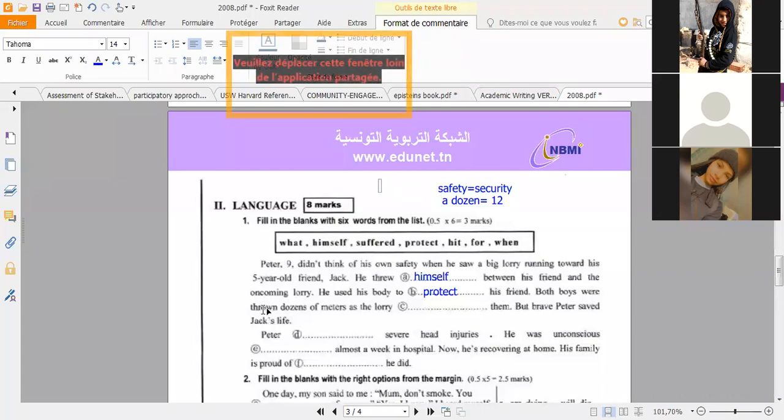Be careful. Thrown dozens of meters as the lorry hit them. Yes, hit them, crashed into them. But brave Peter saved Jack's life. Peter suffered severe head injuries. He was unconscious for almost a week in hospital.